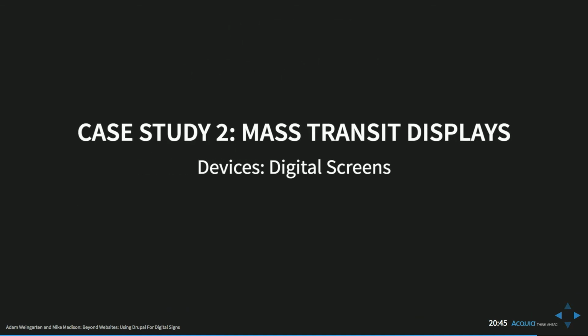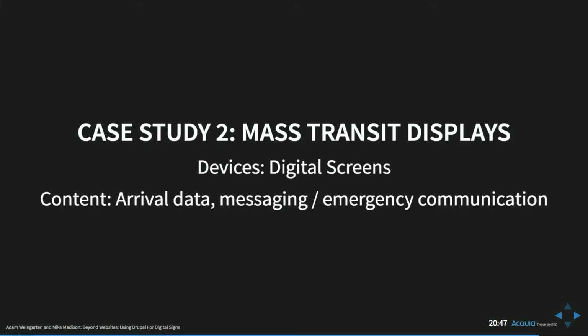So we basically had digital screens. We had content, so we had arrival data, and then we had messaging, like a ticker at the bottom with emergency communication and some general status updates.